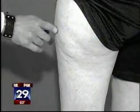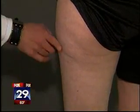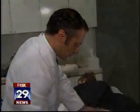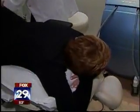So I want you to know that this is what cellulite is, and it looks like this, kind of lumpy and bumpy, like an orange peel. It occurs mostly in females, more than in males, and it's because women have estrogen and progesterone and the X chromosome. Dr. Jan Trokel explains that it's the makeup of a woman's connective tissue, which holds fat, muscle, and skin together, that helps create cellulite.